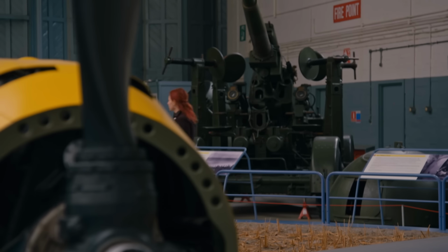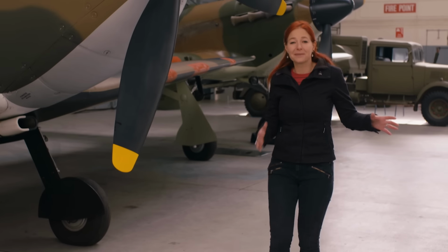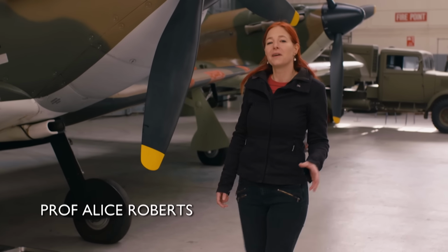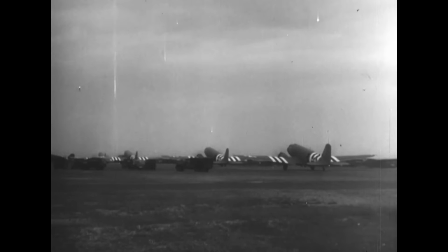I've come to the Imperial War Museum in Duxford, Cambridgeshire. It was from this airfield that the first Spitfires took off for the Battle of Britain in July 1940. Countless Allied missions flew from airfields right across Britain, heading for Nazi-occupied Europe. But some planes never made it that far.